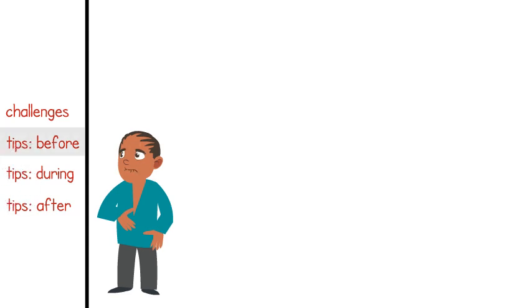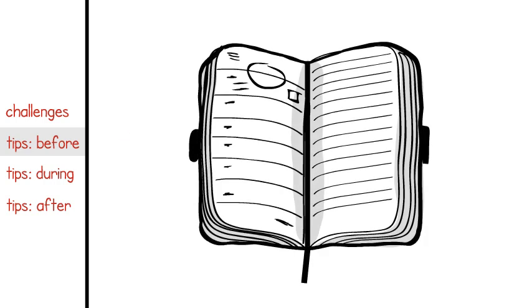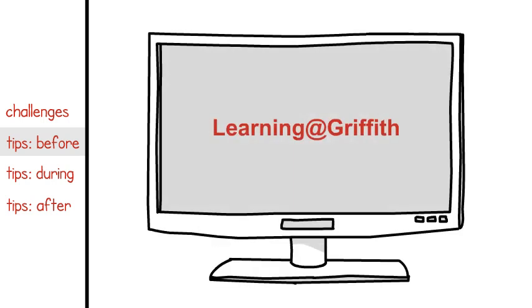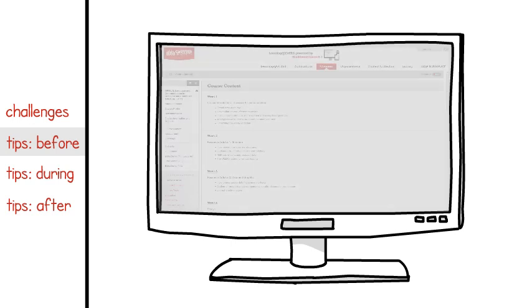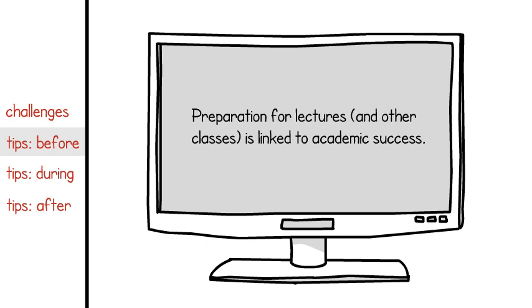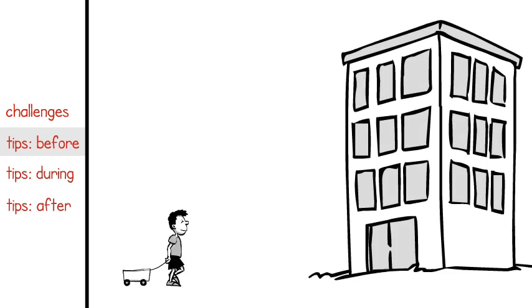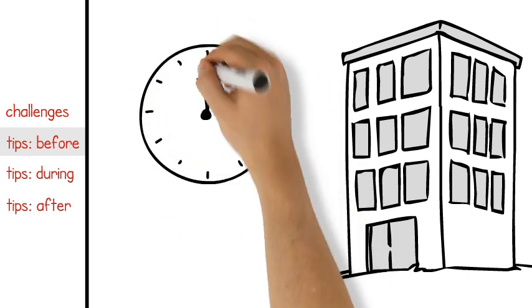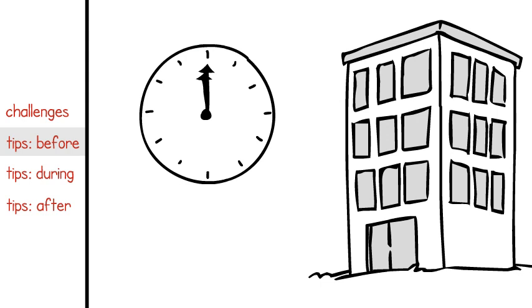Before each lecture, you should prepare by looking at the material from the previous week to remind you of the new concepts and vocabulary. Then, refer to the material that the lecturer has put up on the Learning at Griffith site for the next lecture, and do any suggested reading. Research shows that preparation for lectures and other classes is linked to academic success. Also, don't forget to take material with you to class, either on paper or on electronic device. Finally, don't be late, or it will be harder to understand the topic.